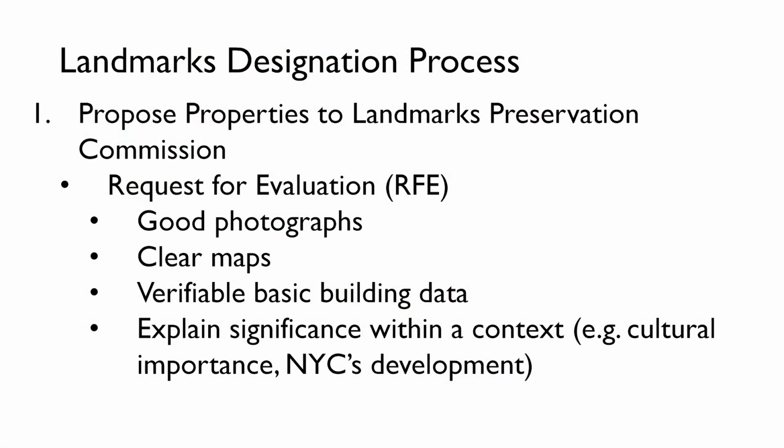Okay, so what is the landmark designation process? Why you all came here? It's taking me 45 minutes to get here, and it's going to be very boring on the YouTube channel, on the machine, in the film. So, someone proposes properties to the Landmarks Commission. Remember, Landmarks Commission being a mayoral agency. That is your request for evaluation. In your request for evaluation, which is for a site or for a district, it doesn't really matter. Let's just talk district because it's the same basic strategies.